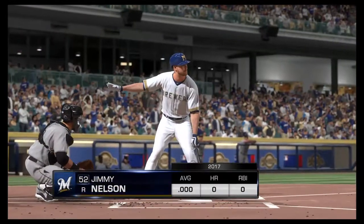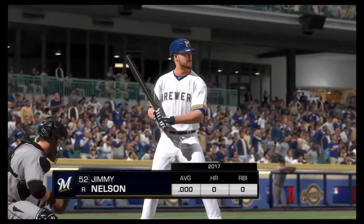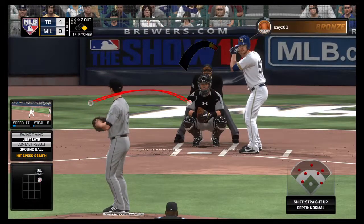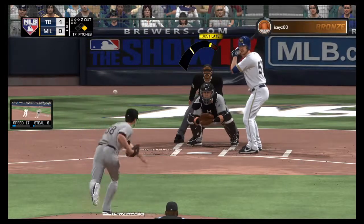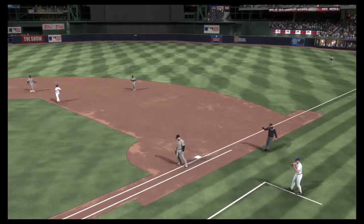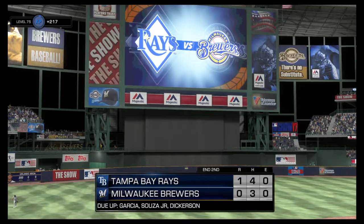At the plate, Jimmy Nelson. Pitcher, Jimmy Nelson. Here comes the first pitch. This is on the ground over to first. Morrison will take this over to first, and with that ends the inning.